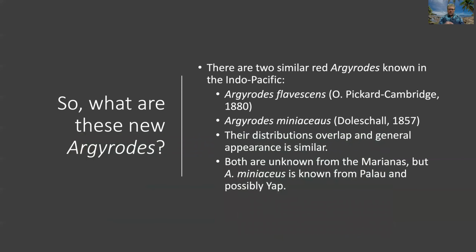So what are the new guys, the new red guys? Well, that's a good question. When we started combing through the literature, we found there are two similar red Argyrodes that are known in the Indo-Pacific. My first guess was Argyrodes flavescens, and Alex's first guess was Argyrodes miniaceus. And it turns out he was probably correct. But their distributions overlap and their general appearance is very similar. Both are unknown from the Marianas, but miniaceus has been found in Palau and it's possibly occurring in Yap.